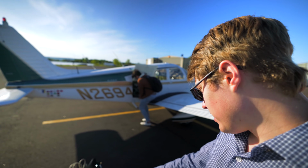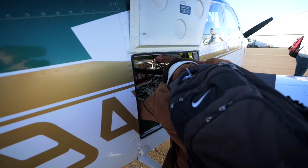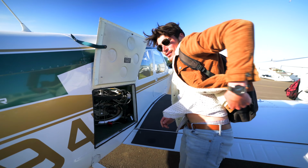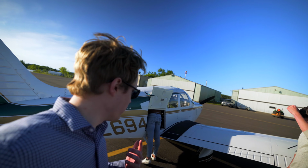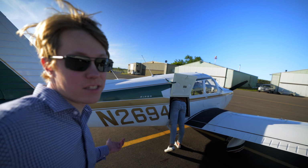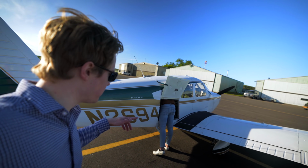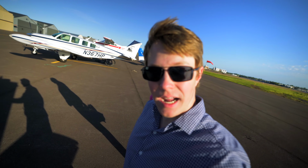Nate and James have these little folding bikes, which work out pretty nicely. How's that working for you? Pretty good. Kind of awkward. But you guys remember Nate? He was in the episode on the way down to Sun and Fun a couple years ago. So he's been here before. And then his buddy James came along as well. And now we're gonna head back.